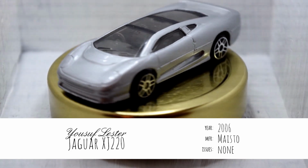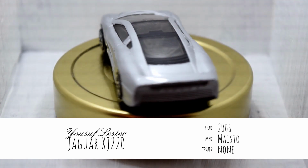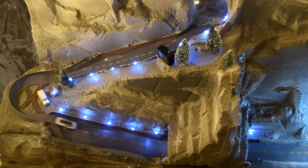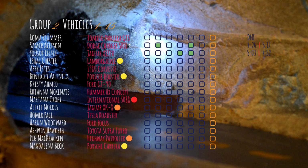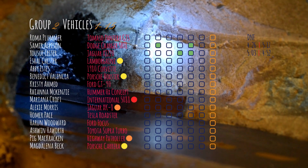Next up we have Yusuf Lester in a Jaguar XJ220. Let's take a look at their 4th run. Looks smooth and sinuous, but not particularly fast, but they made it down in consecutive runs. Once again looks a little bit slow, but they make it all the way down, facing the right direction. And they do break the 5-minute mark with a 4:52. It's not going to get them in the top 10, but I think they'll be happy with that.